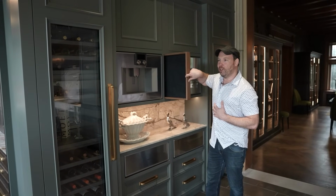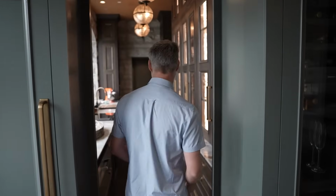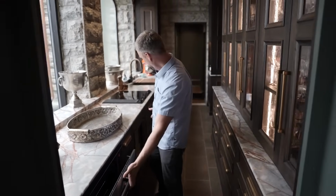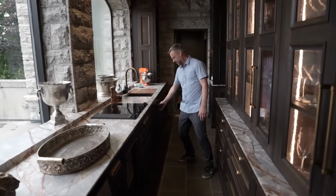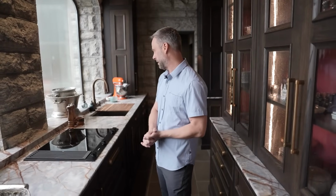So you're ready to go, and it has its own spot right there. The next space is our scullery, which is literally another full kitchen. So we have this amazing oven, a refrigerator, cooktop, hidden ice maker, kind of everything you would need for catering or entertaining. So when we're entertaining guests and we're actually not the ones cooking, this is a really great space for caterers to function and still giving us use of the full kitchen.